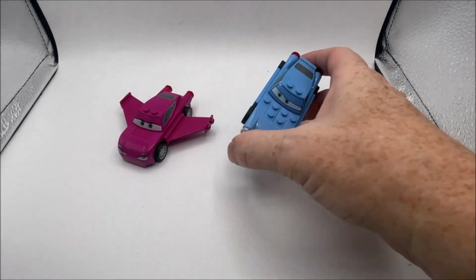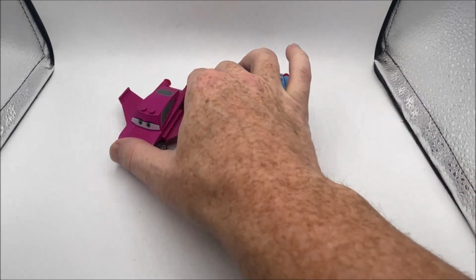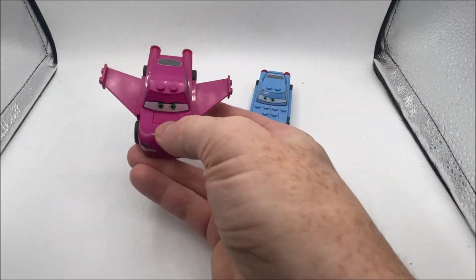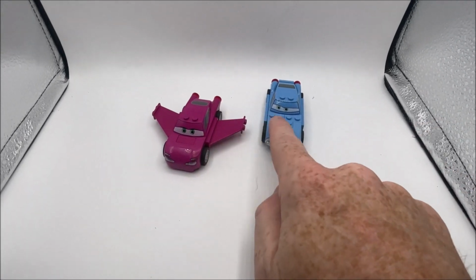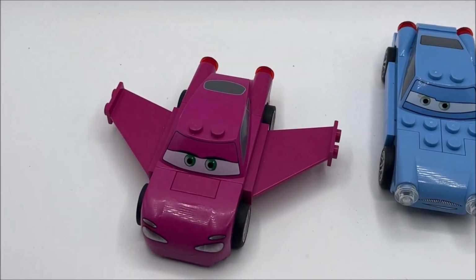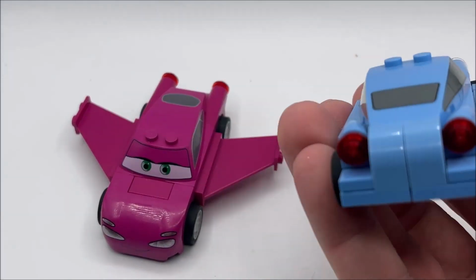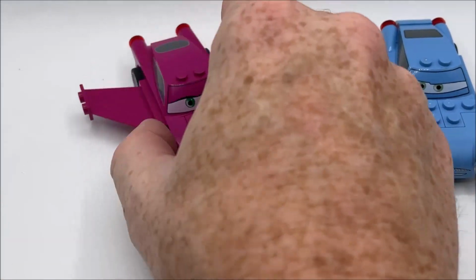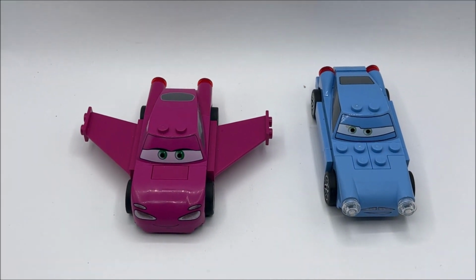Disney's Cars Legos, I'm not sure what these characters are, but this is out of some set. And these are about $5 a piece. And I think one of the really cool things about these is that the facial features are all printed. That's not a sticker. So I think they actually look really well. I might, again, lot these together, put these on the eBay store for 10 bucks and see what happens.